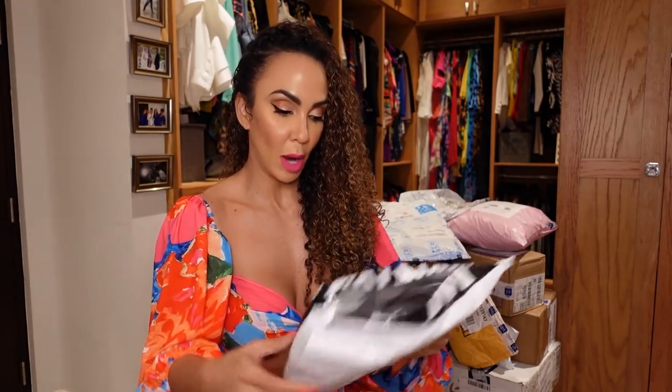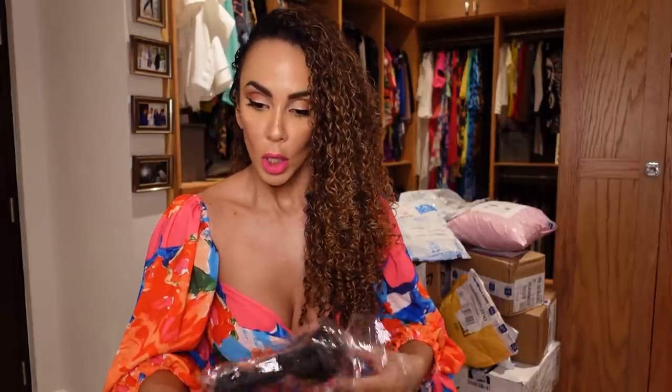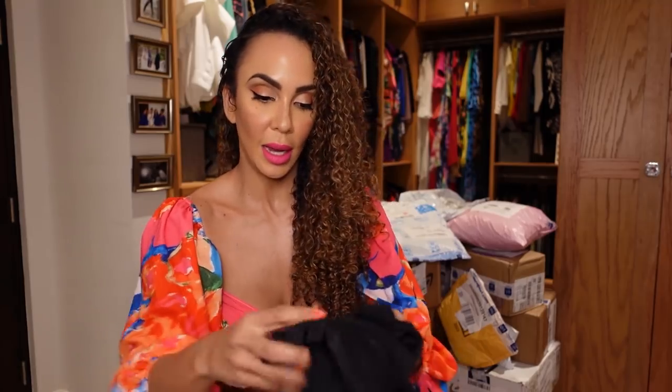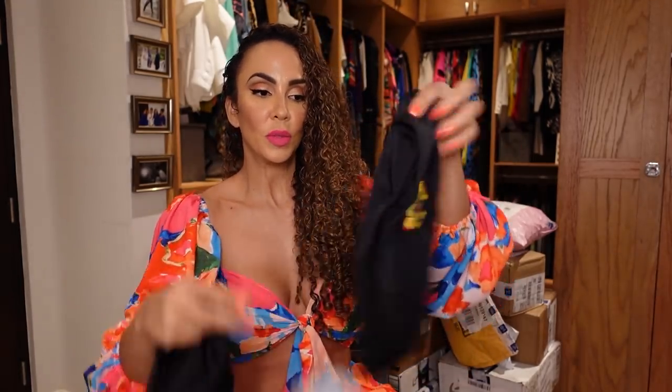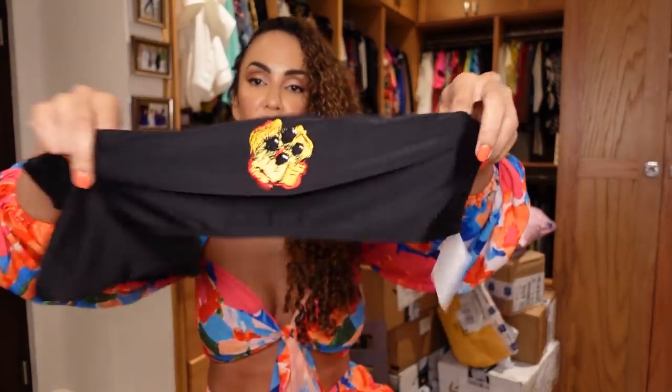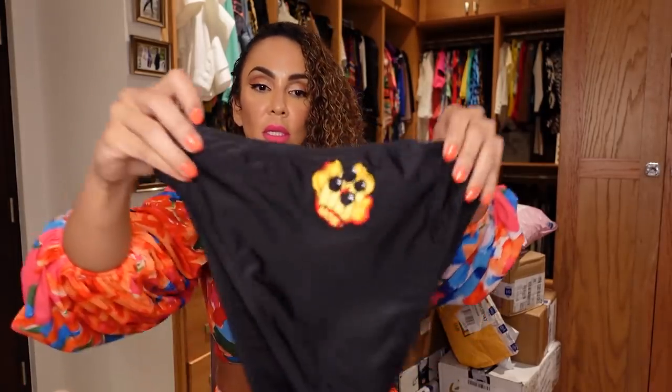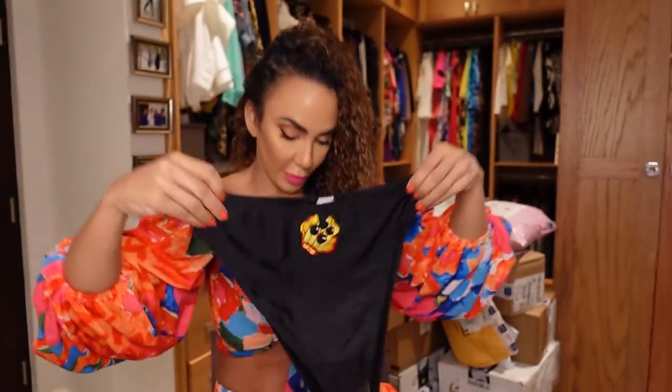So this is a Jamaican girl. Her name is Kim Possible over on Instagram, and her company is MKNE, and it's a clothing line. I absolutely love her pieces, and she has come out now with a swimsuit line. So you can head on over to her website, MKNE Collection. And oh, there's two swimsuits here. She sent a swimsuit for Tracy. She uses our Jamaican symbols. So this is the Aki, our national fruit.